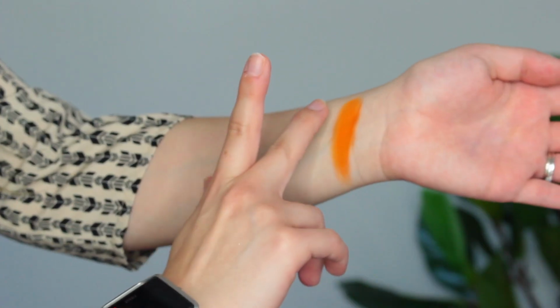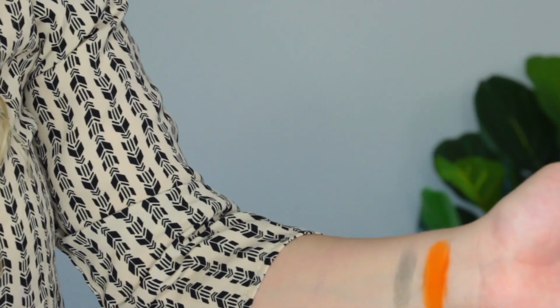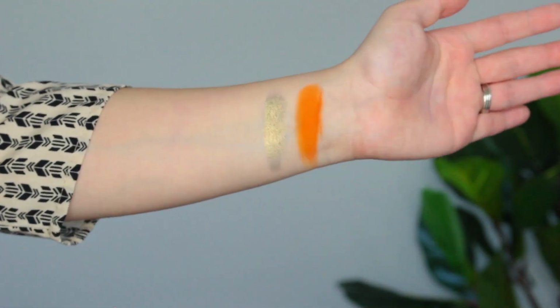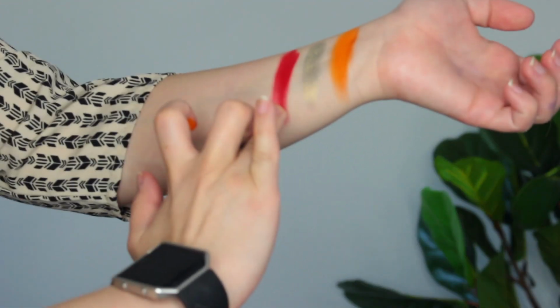Oh yes. I feel like I could probably get away with wearing that as a highlight. It's like a little cool tone. It might make me look a little ashy, but it's a beautiful, beautiful color. Low Battery. Oh, look at that beautiful red. These swatch so well.